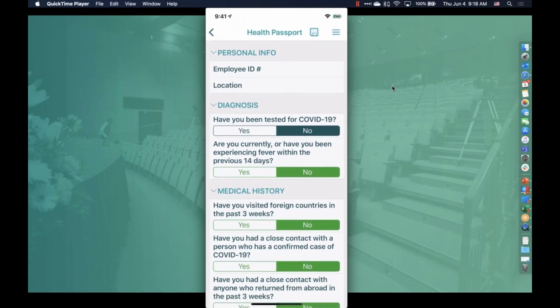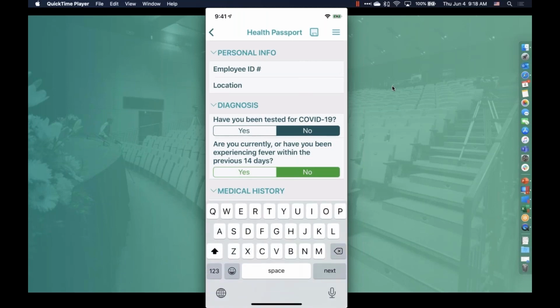Underneath, I'm going to identify myself so that my employer knows who am I and who actually responded to these questions. We're trying to keep the application as anonymous as possible so that there's no risk or no concerns about sharing too much personal data that can be linked to particular individual. So instead of using the first name and last name, there's an option to just put employee ID number.